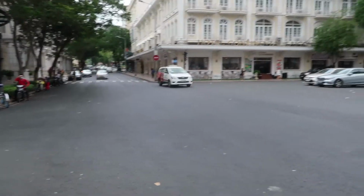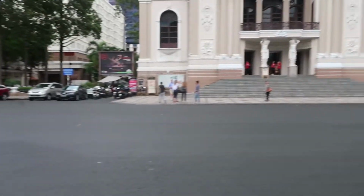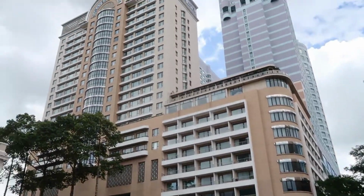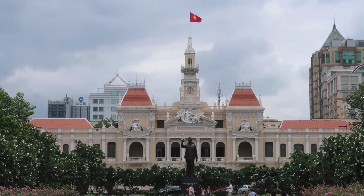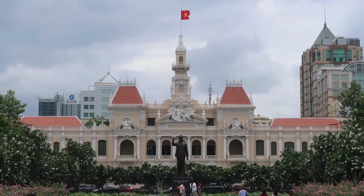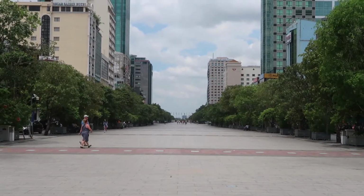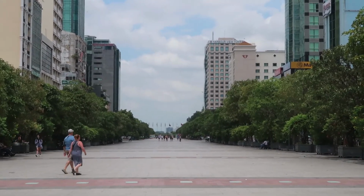It's the Saigon Opera House. And we are in the middle of the road. Welcome to Vietnam. It's a nicer area of town. And it is the City Hall of Ho Chi Minh. Turn around. So far. And all the way out to the Saigon River.